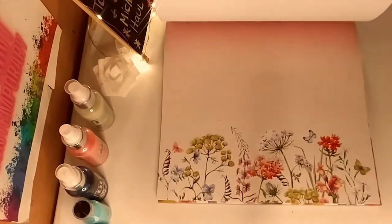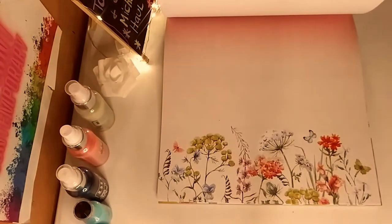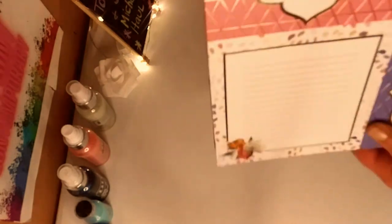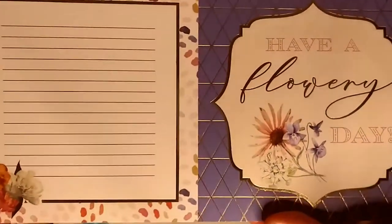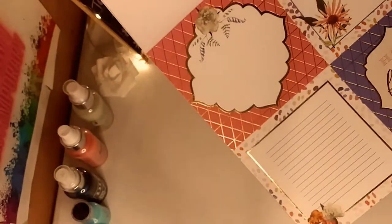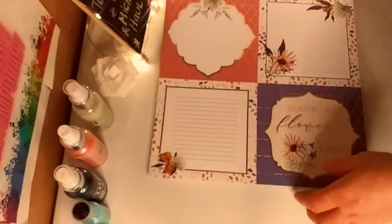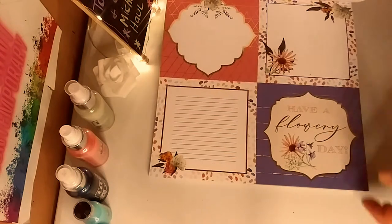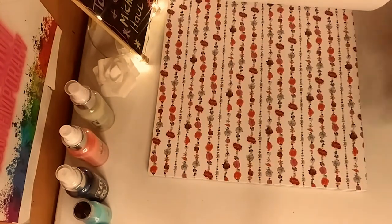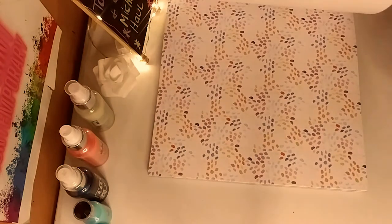Just how pretty that is. Yeah, I was so excited to see some new stuff on the website. Have a flowery day, guys. So pretty. There's like beautiful, like kind of blush colors, and the purples are just so beautiful. Very feminine. I love that page.